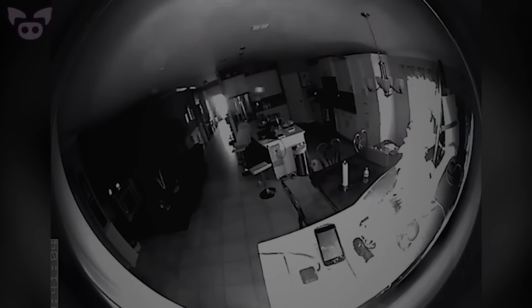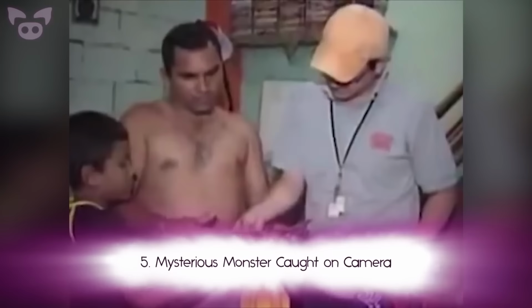Often it's amateur footage that reveals the most mysterious things. This is certainly the case with this video, captured by a young boy who was attempting to film the tattoo on his father's back. In fact, what the boy seems to have inadvertently caught on camera is so strange that the footage was reportedly featured on an Ecuadorian news broadcast.